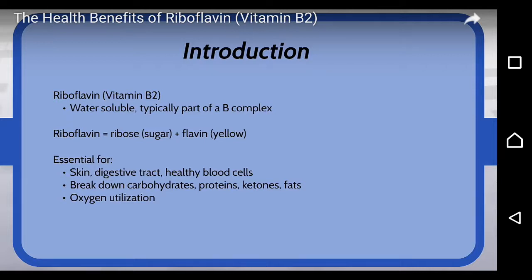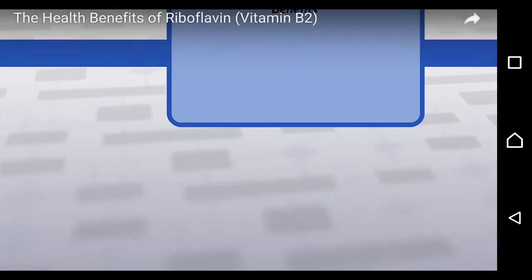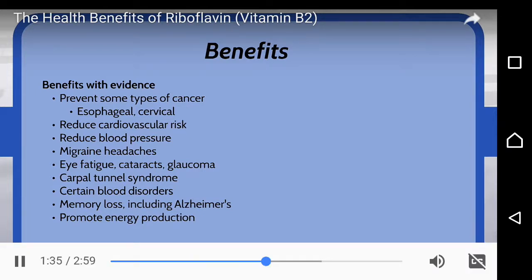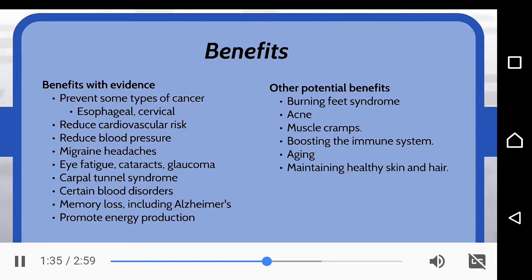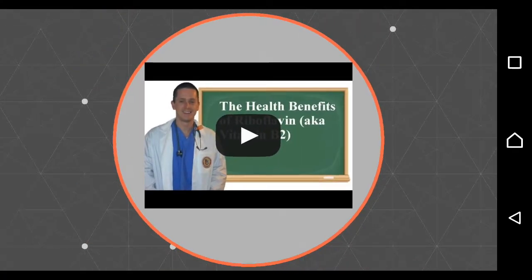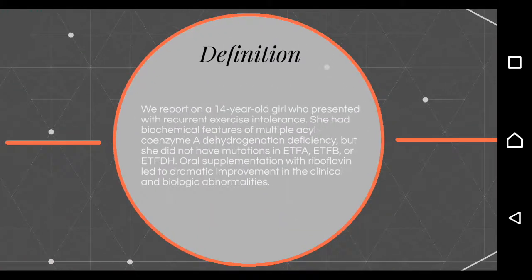Riboflavin is essential for the proper development and function of skin, maintaining the lining of the digestive tract, healthy blood cells, and many other functions. It's needed to break down carbohydrates, protein, ketones, and fat, and it also makes it possible for oxygen to be utilized properly by your body. It has many potential benefits. It may help reduce the risk of certain types of cancer, including esophageal and cervical. It may reduce muscle cramps and boost the immune system. As you see, this drug may be used for many things, but in this case, it's going to be used for the treatment of this disease.